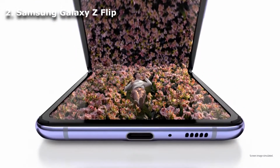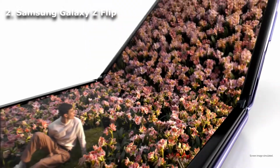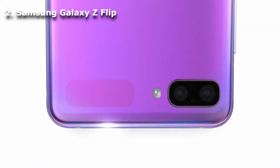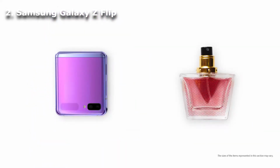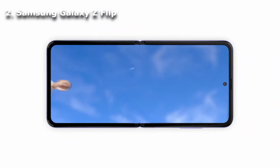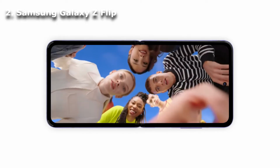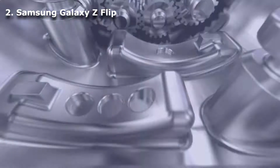When it comes to cameras, there are only 2 shooters on the rear of the Galaxy Z Flip. This isn't going to compete with the Galaxy S20 Ultra anytime soon. There's a 12MP f2.2 ultra-wide camera that works with a 12MP f1.8 wide-angle shooter. The new Samsung Galaxy Z Flip is the flip phone-style foldable smartphone with a 6.7-inch display that collapses in half. Its novelty will turn heads, but so will its price.